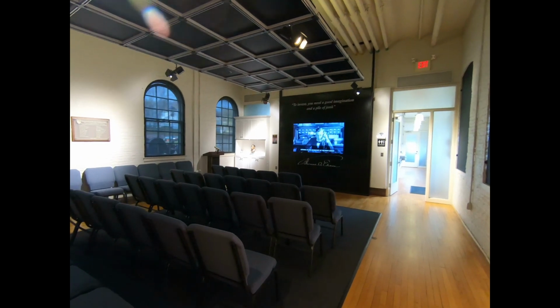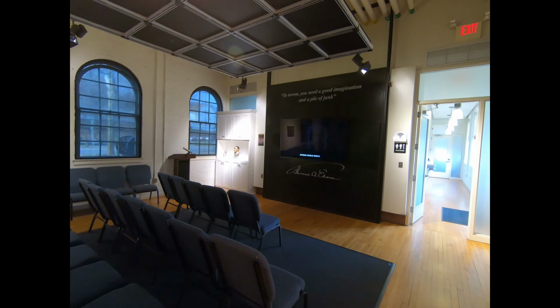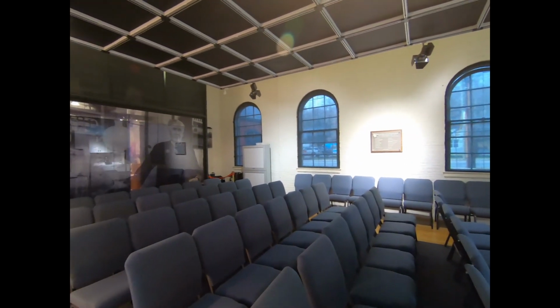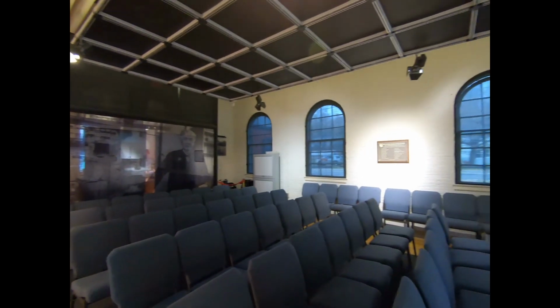This is the theater. They show 4 different movies here about Edison. There is in the visitor center. Right next door is basically the laboratory that we're gonna go check out. And with your entrance fee, you're also allowed to go and visit the estate.